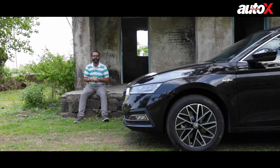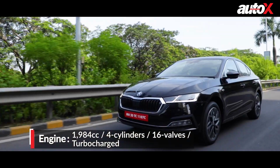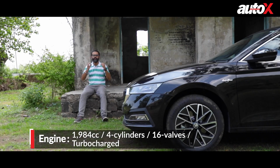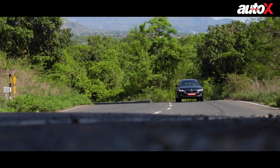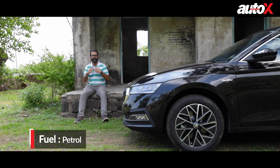The third generation Skoda Octavia was on sale with 2 petrol engine options, a 1.4 litre TSI and a 1.8 litre TSI. There was also a 2 litre TDI diesel on offer. Skoda also offered multiple automatic and manual transmission options.